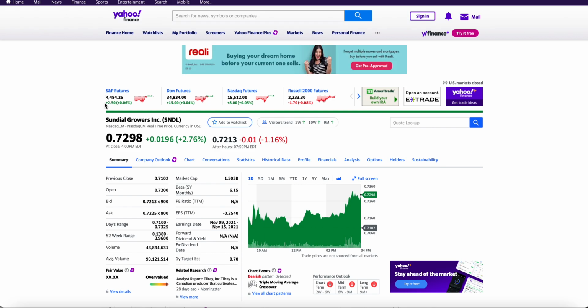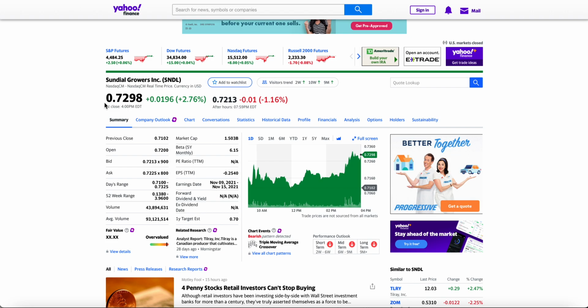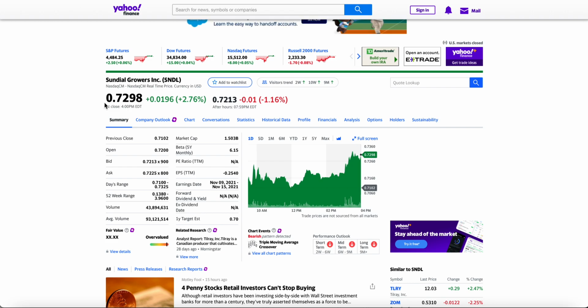And maybe it can possibly reach $1. I definitely think it can. In my opinion, I do think Sundial over $1 by the end of 2021 is a very, very strong possibility.